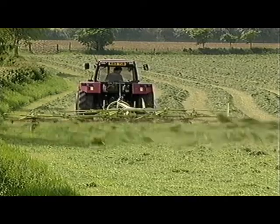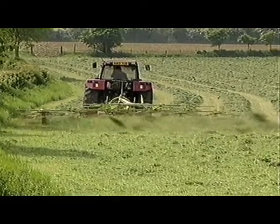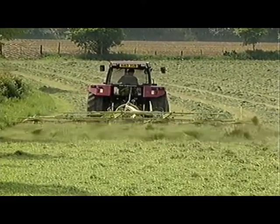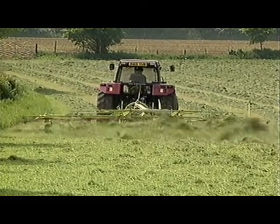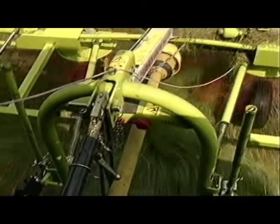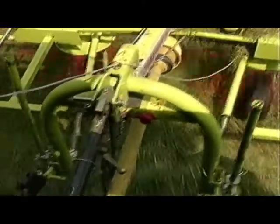3-point mounting with a swivelling headstock allows the tedder to follow the tractor like a trailed machine when turning at headlands. When lifted, the tedder automatically returns and locks into the central position. In work, the patented CKL suspension takes the strain off the mounting linkage and also acts as a braking system to stop side-to-side drift on hillsides.